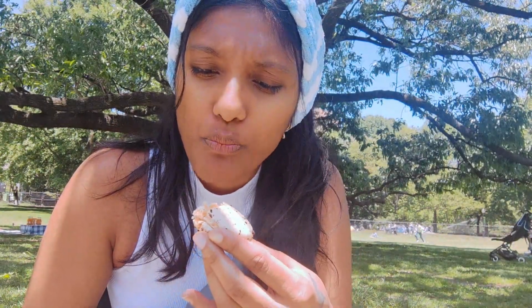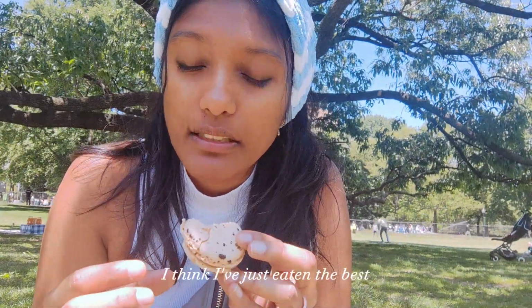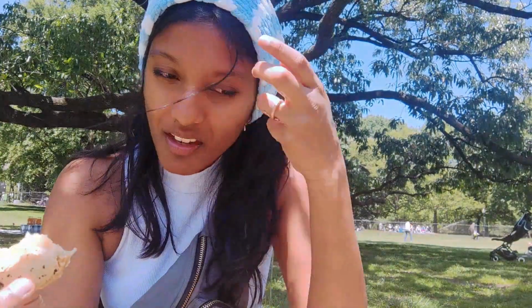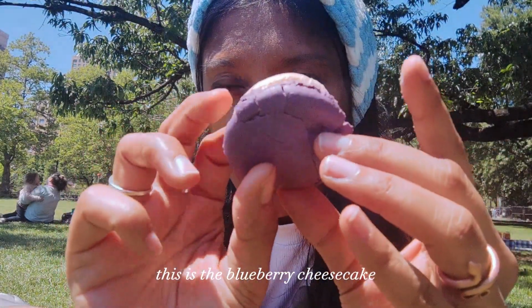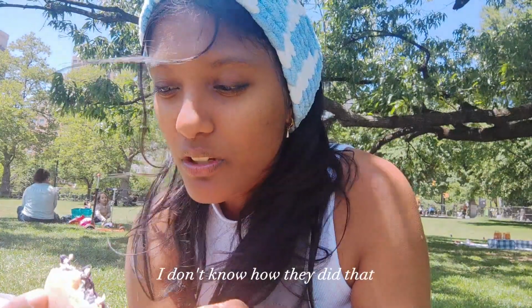Oh my god. It melts in your mouth. I think I've just eaten the best macarons I've ever tasted. They're so good. Okay, I was not expecting that. I bought it from a place called Whoops in the bus station. So good. There's no cookies and cream one. This is a blueberry cheesecake. It tastes like fresh blueberries. I don't know how they did that.